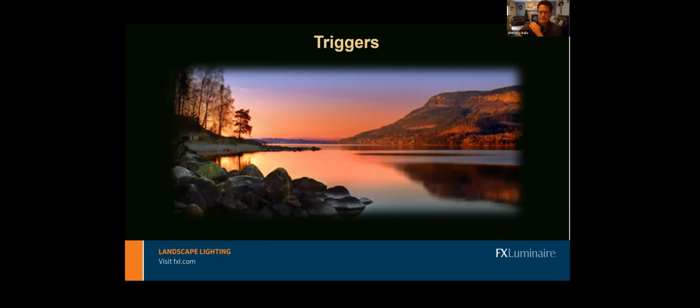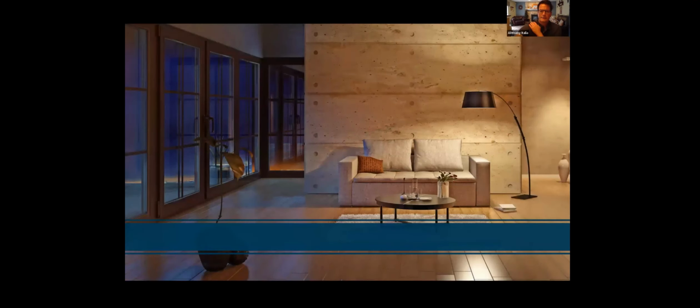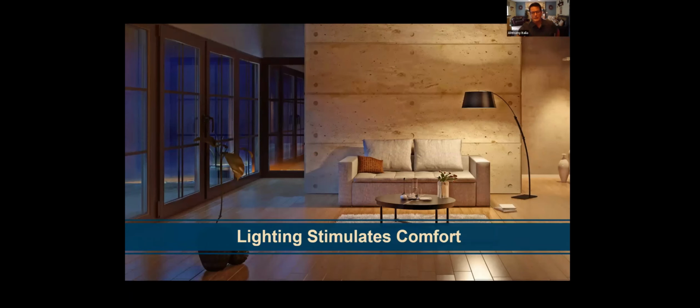Triggers. Light creates triggers. When you look at this image, I want to sit on that couch and take a nap. Maybe after a snack or something, but maybe after a drink. I don't know what your lifestyle is, but this is just a comforting image. I love it. I don't have a room in my house that looks like this, but if I could make it in here, I would. I picture just being comfortable there. If I turn the lights out, what do you have? You got nothing. You got a comfortable couch, but you better close your eyes because you're not going to see anything. But my point is, light triggers all the responses I just gave you.